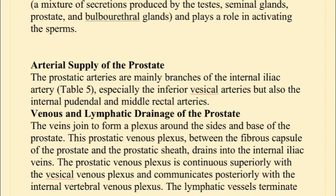The arterial supply of the prostate is courtesy of the prostatic arteries, which are branches of the internal iliac artery. You also have the inferior vesical arteries, which nourish the prostate. You also have the internal pudendal and middle rectal arteries, also giving some branches that nourish the prostate.